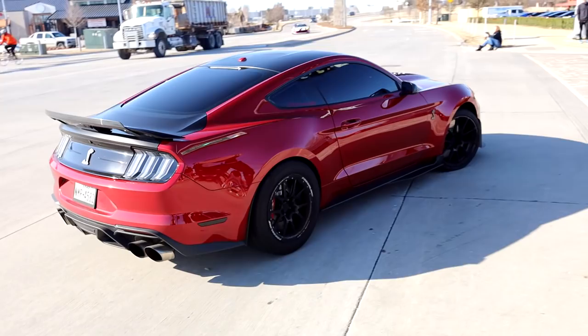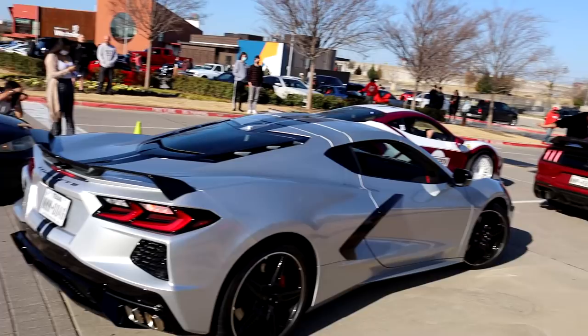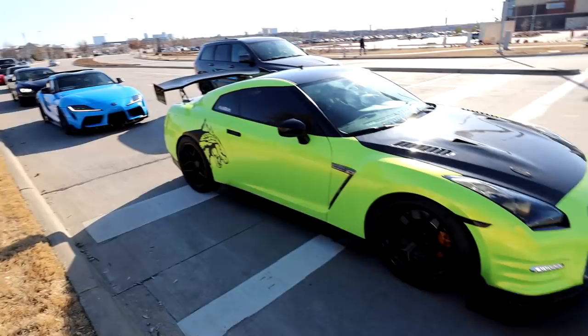We got Steve's POV pulling in. Let's get this guy. This car sounds nuts. Wide body 458. Crazy. We got a very bright colored GTR and a very bright colored Toyota Supra. Got Godzilla in the building. Let's check out this boy.